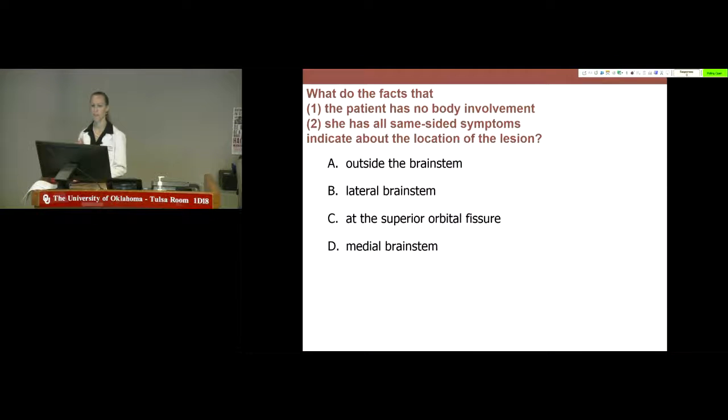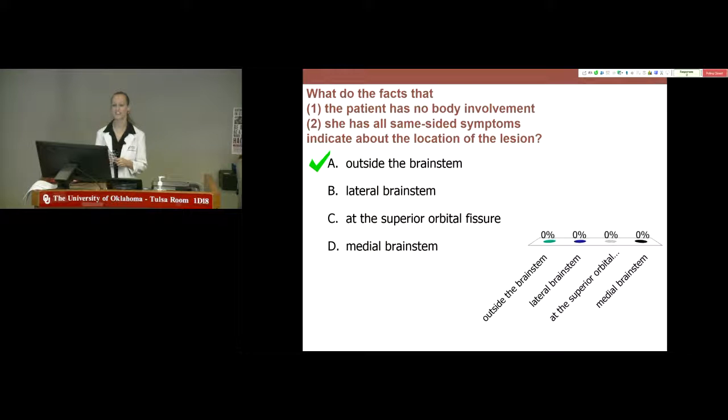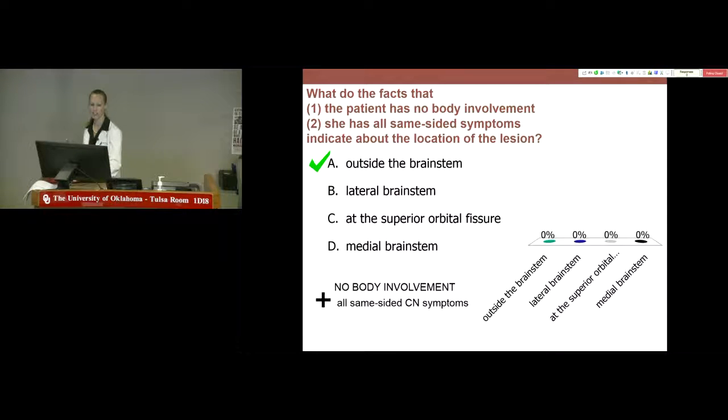All right, so what do the facts that the patient has no body involvement and she has all same-sided cranial nerve symptoms tell us about the location of the lesion? We learned this lesson well, my young Padawan. Is everybody going for that? Okay, so this is, yes, indeed, a lesion outside the brainstem. No body involvement, all same-sided cranial nerve symptoms, lesion outside the brainstem.